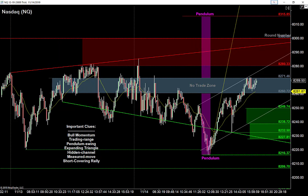So we know that a range is a balanced market. Ranges are balanced. Imagine there's a big magnet right in the middle of that range. What goes down comes back up. What goes up comes right back down again.